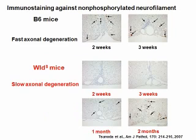Axonal degeneration was detected by immunohistochemistry against non-phosphorylated neurofilament. Damaged axons are seen as brown dots. The top 2 panels show axonal damage in the spinal cord of B6 mice. We can see high levels of axonal swelling positive for neurofilament at 2 and 3 weeks. In contrast, in WldS mice, axonal degeneration was slow. We do not see axonal degeneration at 2 and 3 weeks. One month after, axonal degeneration is detectable. Only after 2 months can we see extensive axonal degeneration. So, axonal degeneration is really slow in WldS mice.